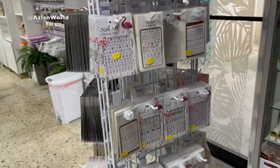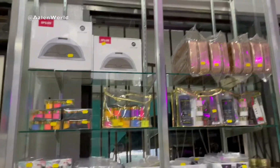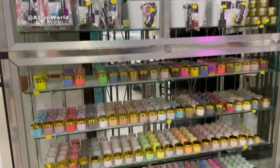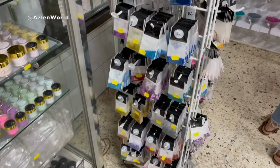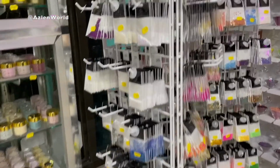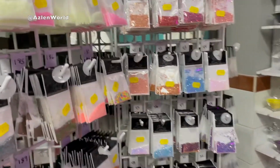Now, a little bit further, you will see a mix of acrylics. This is what you're seeing now. Then you have the lamps and then you have more acrylics. And then at the bottom is nail tips, files, and all the essentials that you're gonna need to practice and do acrylics. Then you have a rack of glitters. This is all types of glitters, guys. This was just amazing. Prices are amazing.